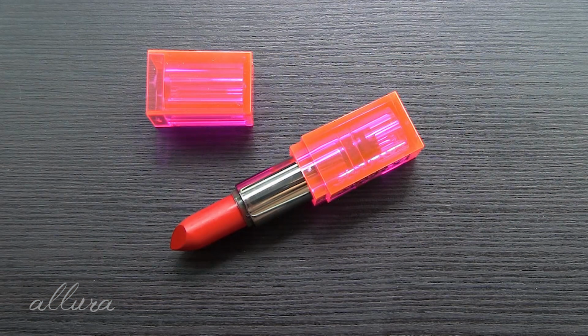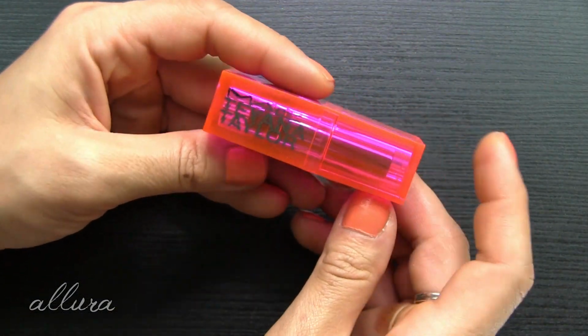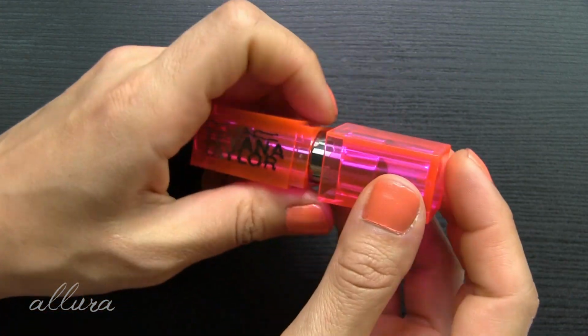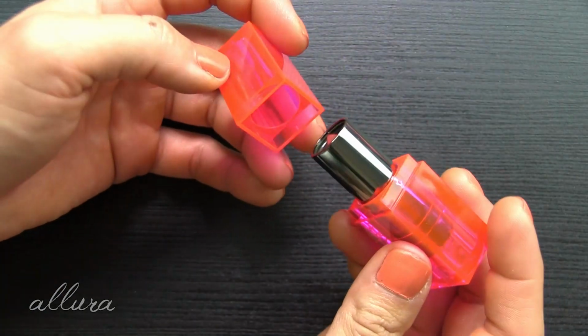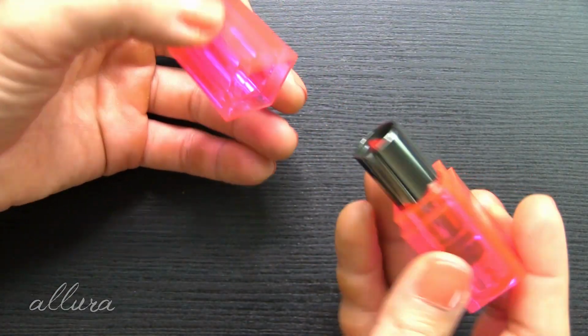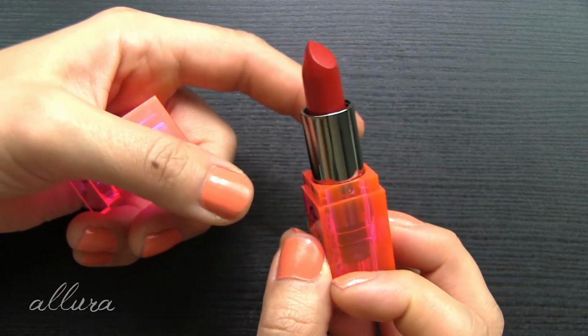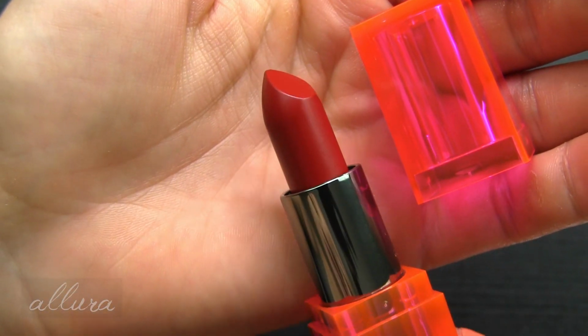And last up is one of the lipsticks. There will be 4 in the line available for you to choose from. They retail for $20 each. The entire thing is the clear neon color. They're pretty lightweight, so they don't feel super hefty. It is plastic. I wouldn't say it feels the most luxurious, but it feels sturdy enough. You have more of a steel chrome inner tube there. And this shade is a Rose in Harlem.